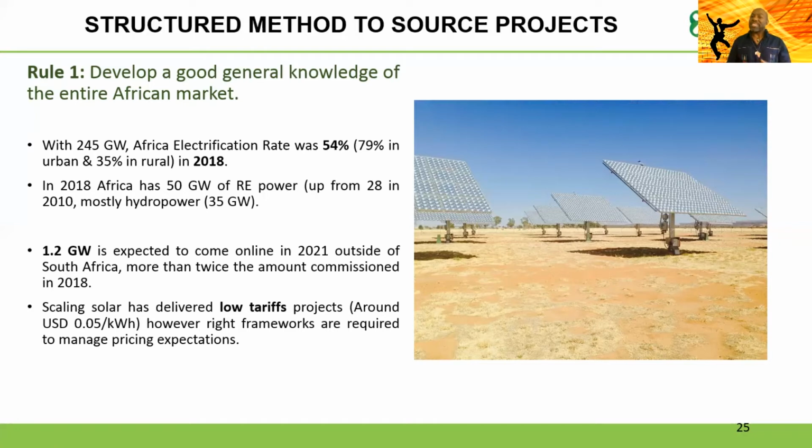Great. So obviously there is a lot more information that you can get on the continent, but at least this is some of it. This is what we're saying: rule number one is about understanding your markets.